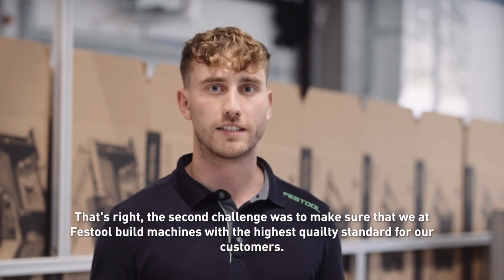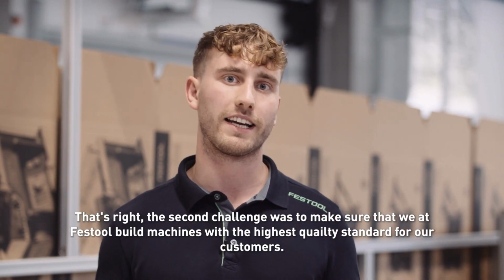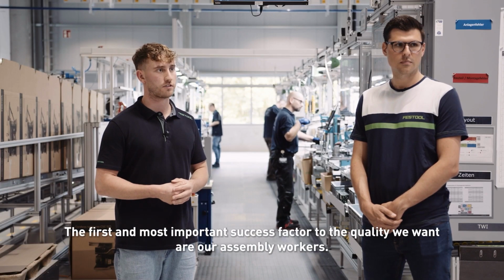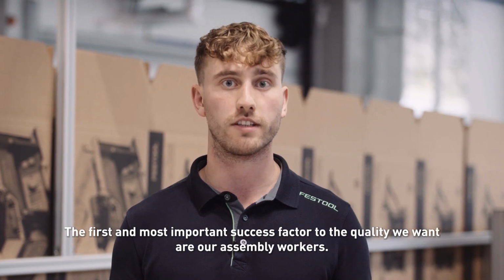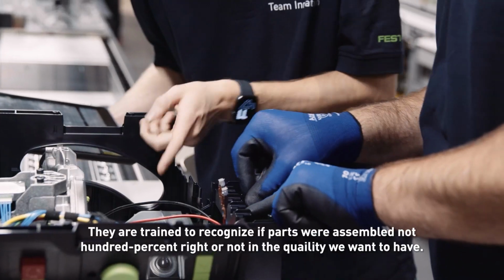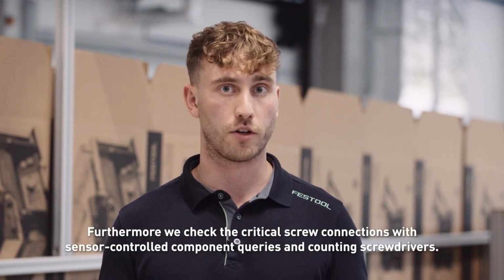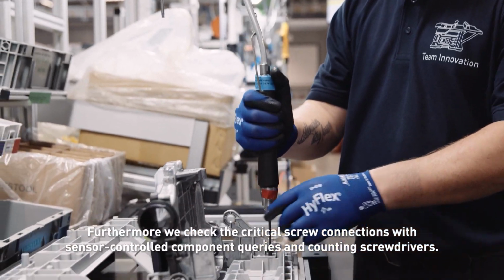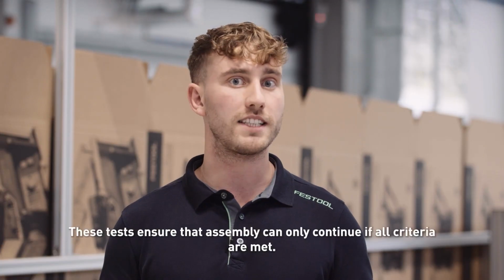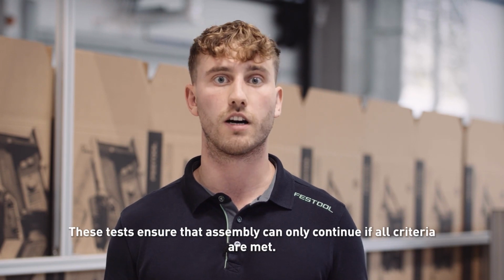What was that? That's right. The second challenge was to make sure that we at Festool build machines with the highest quality standard for our customers. The first and most important success factor for the quality we want is our assembly workers. They are trained to recognize if parts or assemblies are not 100% right or not in the quality we want to have. Furthermore, we check the critical screw connections with sensor-controlled component queries and counting screwdrivers. These tests ensure that assembly can only continue if all criteria are met.